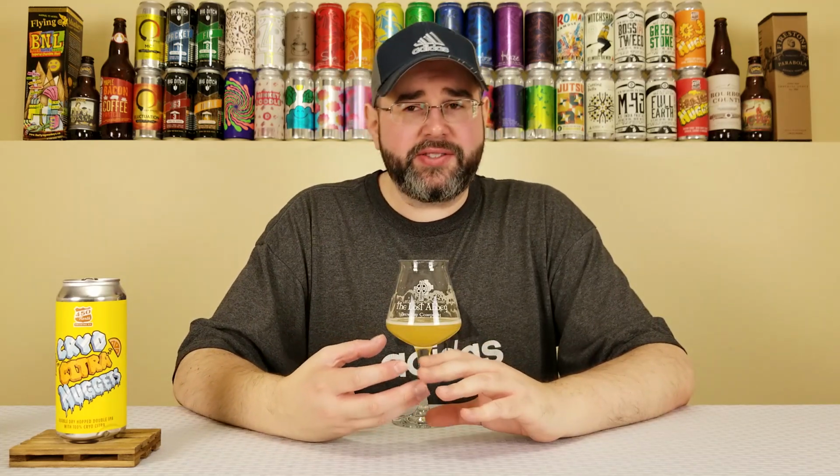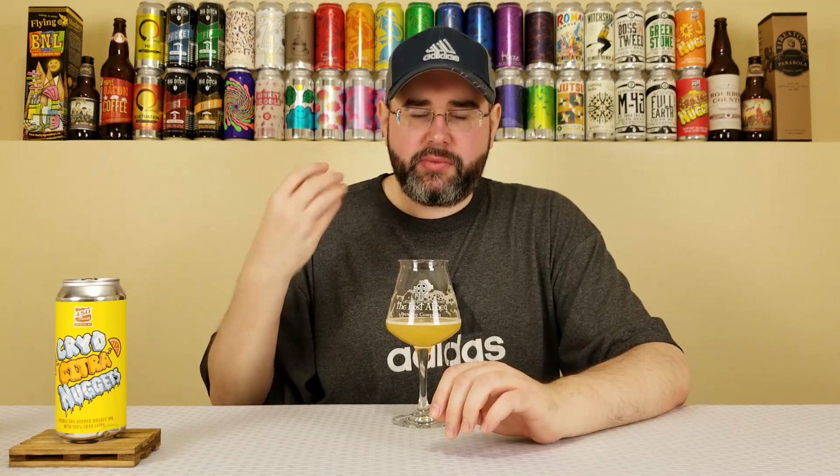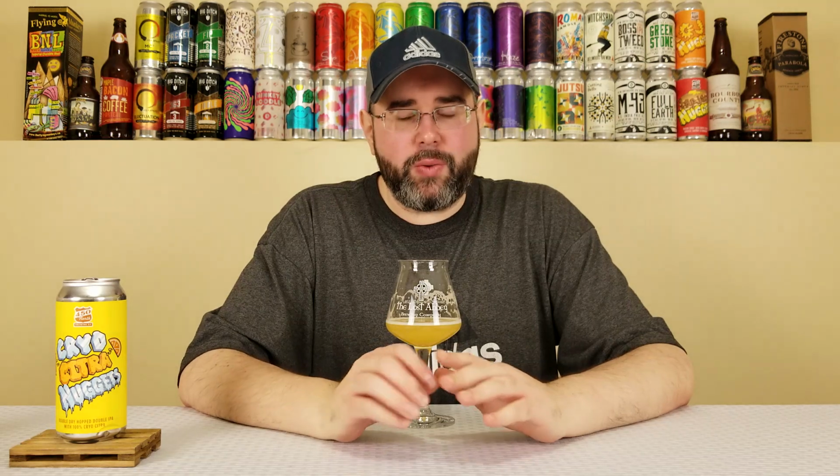It definitely finishes sweet. Doesn't really dry out the palate. Finishes relatively sweet. In general, very sweet finish, both on the palate and in the taste. Isn't a lot of bittering there. Doesn't finish dry whatsoever. That said, I do like sweeter beers, and I just like the uniqueness to this one.